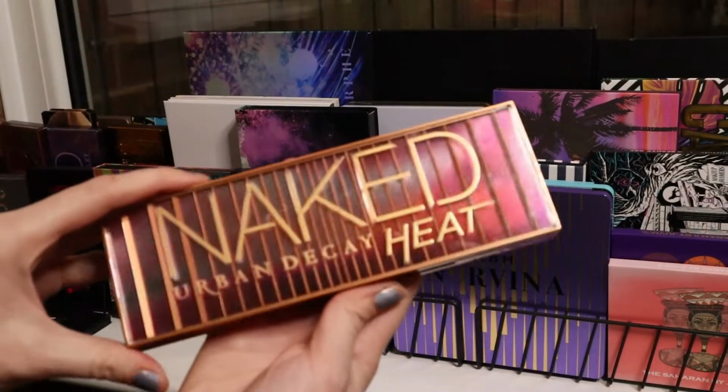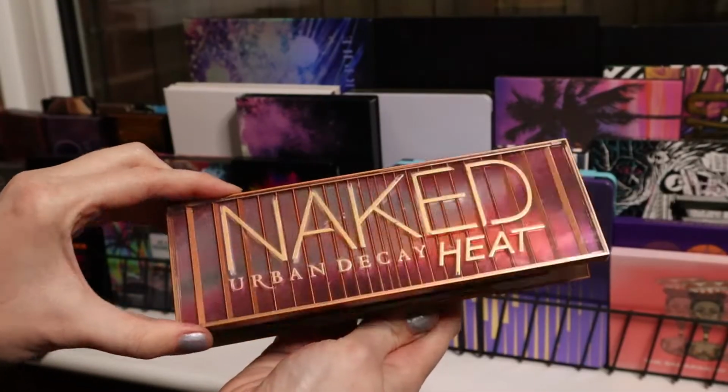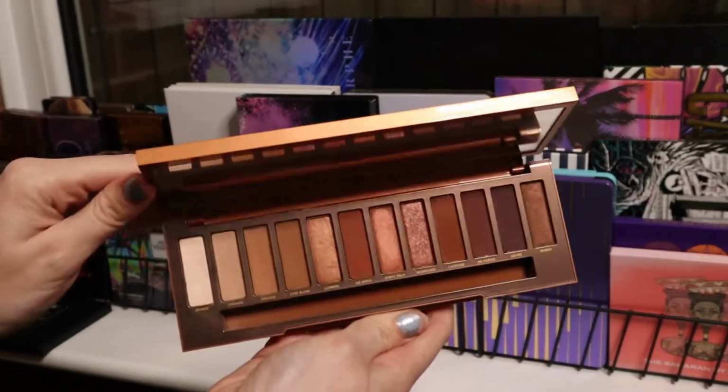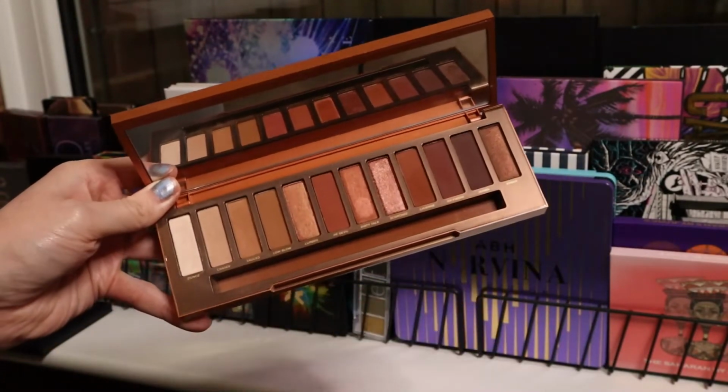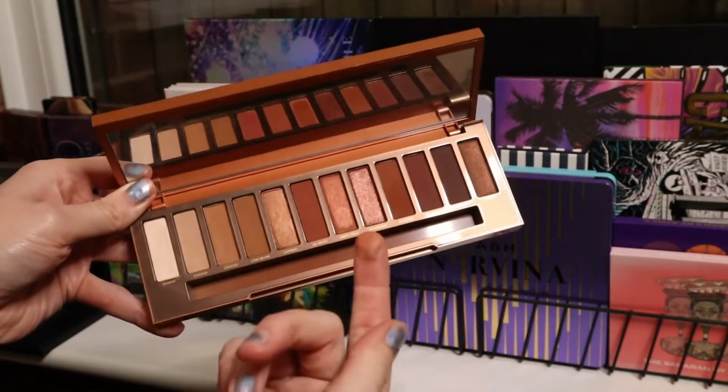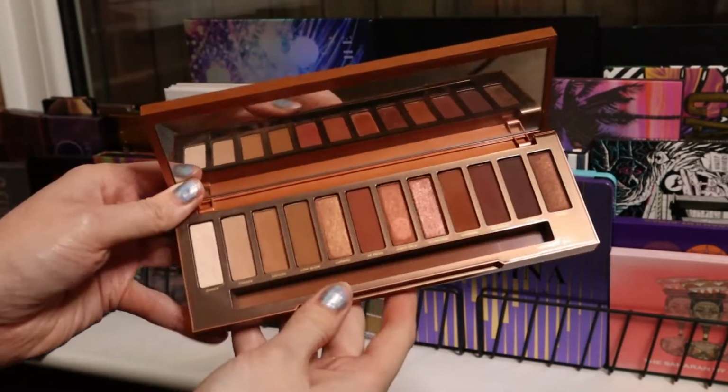Heat. This was huge when it released. Do I think it's amazing now? No. I always had a problem. Was it this one or that one? I don't know. No, this shade. This shade's so hard pan on me, it doesn't even work.